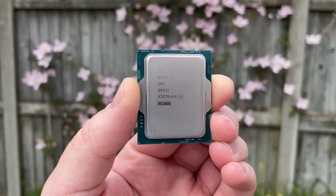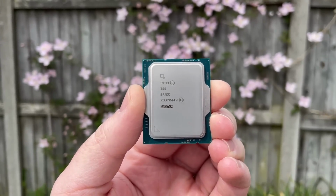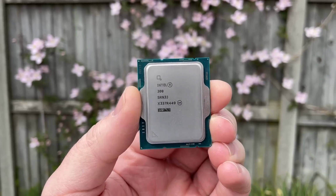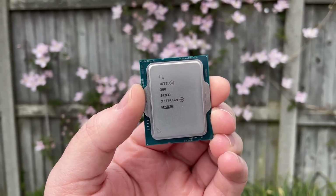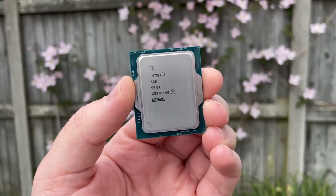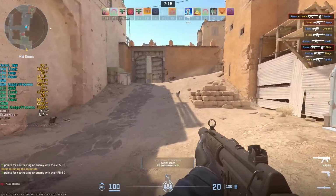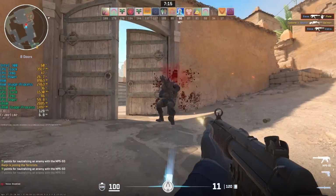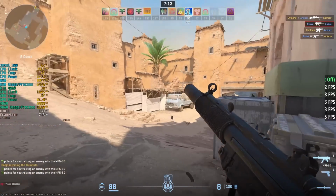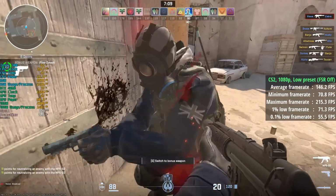Let's move on to gaming, because although this wasn't designed for it, some of the following results were quite surprising. The 2 cores this thing does have are pretty strong, pretty capable, but there's not enough of them here to allow for a consistent experience. I've paired the Intel Processor 300 with an RTX 4060 today, which is more than enough for our CPU to reach its maximum potential. The first result, Counter-Strike 2, was actually pretty good.